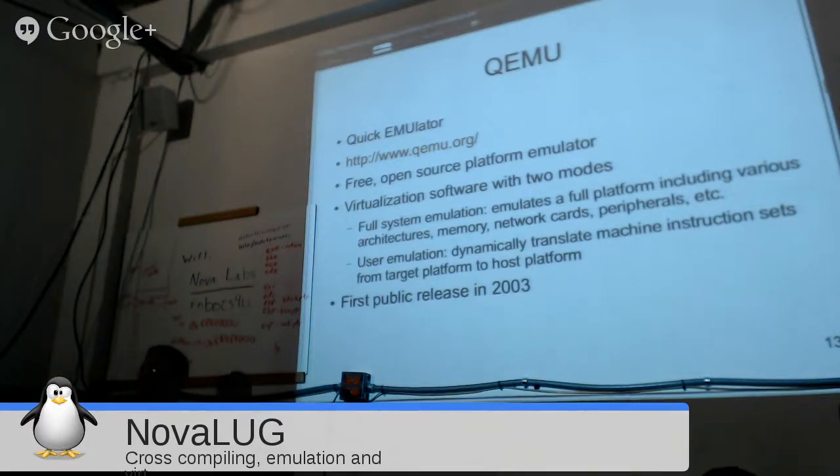And there's kind of two different operating modes that you can work in with it. There's full system emulation, which I'll be talking about today and I'll be focusing on. And then there's kind of user space emulation, which translates machine instructions on the fly. So they don't actually have to spin up a network device if that's irrelevant to your process or something like that. And the first public release that I could find was back in 2003, just for historical perspective.